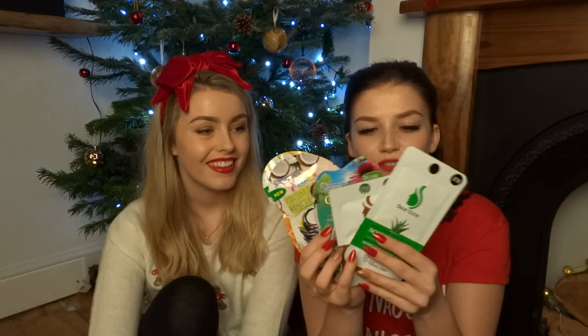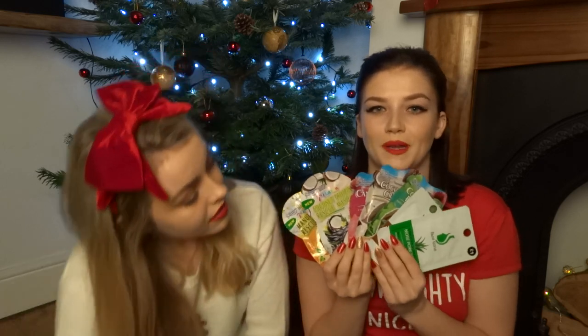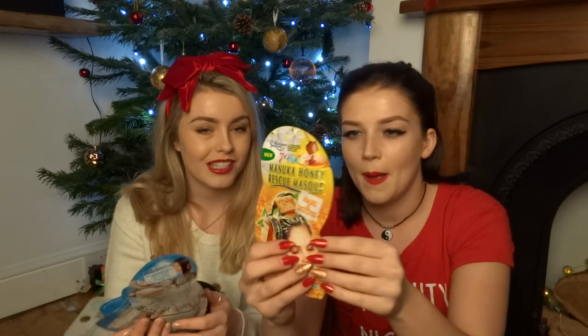These I got from Primark. It's lots of different face masks and hair masks. Now, I just bought loads because I love face masks and hair masks, because I dye my hair a lot. Probably too much. So I'm trying to repair it at the moment and get it back to a nice conditioned state. They were all £1 or less, some were like 80p. That smells lush. Manuka honey, rescue mask for your hair, coconut, candy floss, more coconuts. So yeah, I would love to get these in my stocking. I love these.